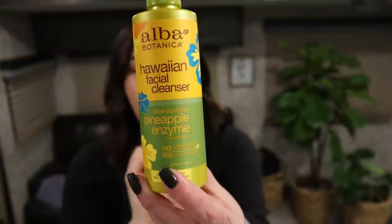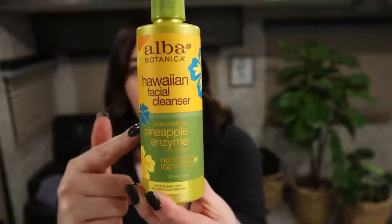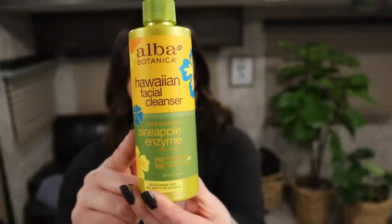That's what the cleanser looks like. You can order this off Amazon, or Walmart has it, Target has it. But they might not have the exact product you want. Sometimes they do, sometimes they don't. It just depends. But if there's something you see and they don't have it, you can order it off Amazon.